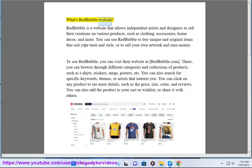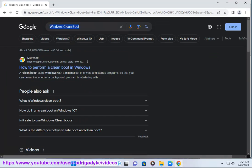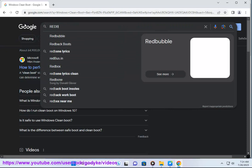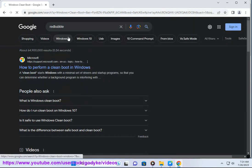What's RedBubble website? RedBubble is a website that allows independent artists and designers to sell their creations on various products, such as clothing, accessories, home decor, and more. You can use RedBubble to buy unique and original items that suit your taste and style, or to sell your own artwork and earn money.